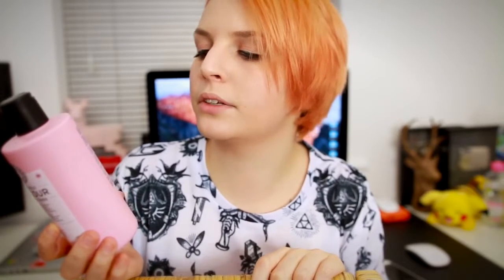Neat. So detangling conditioner, apparently. It's a good conditioner. It works, it's like a standard conditioner, you know. It's good, it's not fantastic, but it's vegan, it's cruelty free, and it's supposed to protect your colour. So I suppose if you have permanent hair dye, this would be really good.